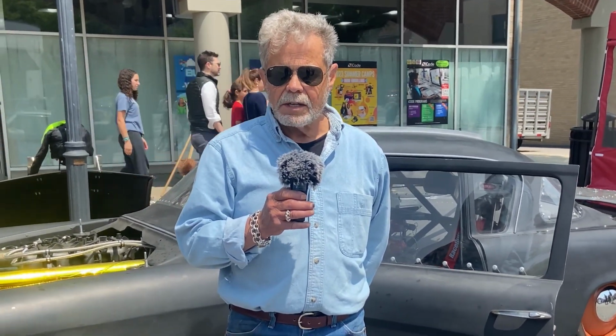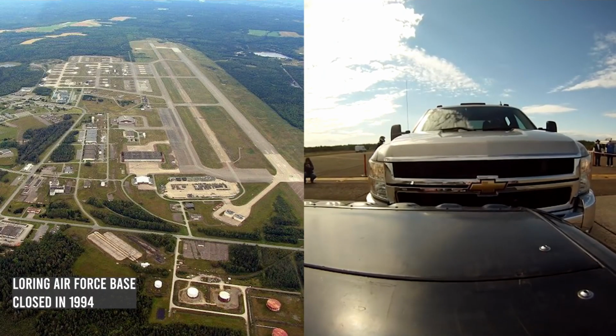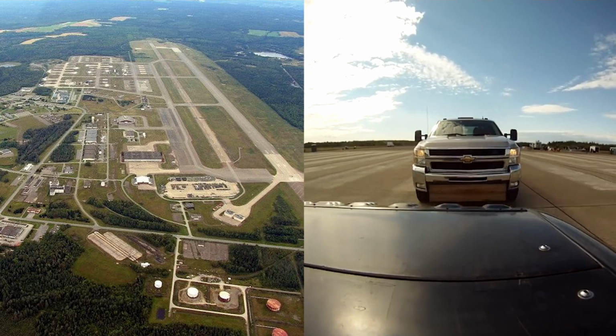Did you build it yourself? Yes, we built this in the backyard garage right here in Wellesley. It has not gone to a professional shop whatsoever. And hoping to get this out very shortly to race this in Limestone, Maine, at the track up there, which is an abandoned Air Force base.